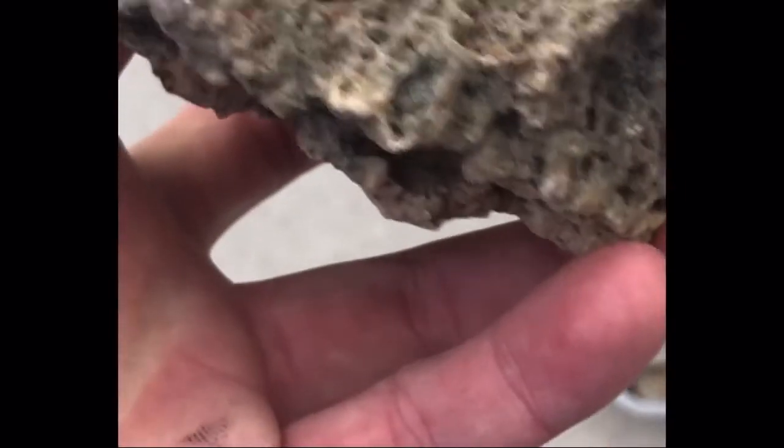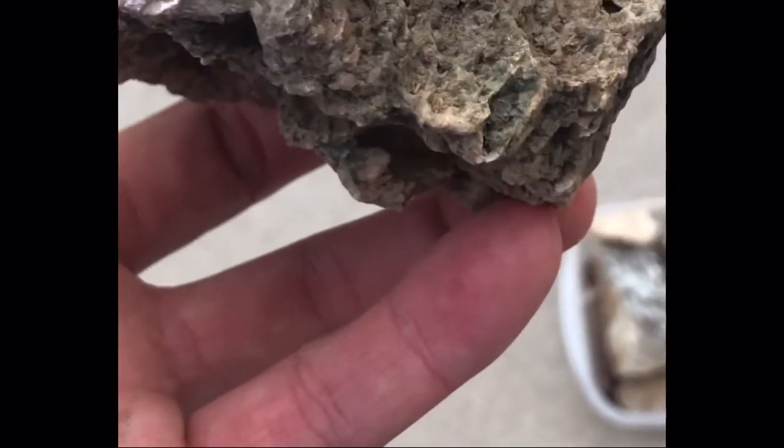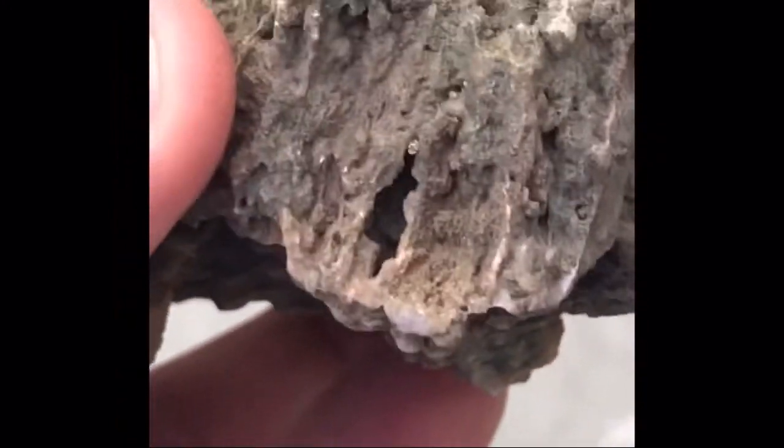So this is one of the painted rock agates that I found out there at Percy Warner. You can kind of see some of the color through. But this is what they'll look like when you find them. They don't look like they're that great, but clean them up, they look really nice.